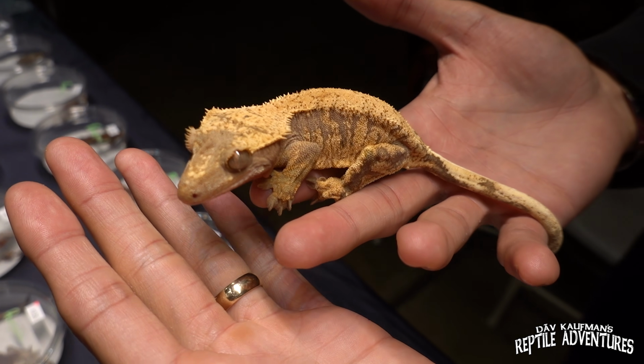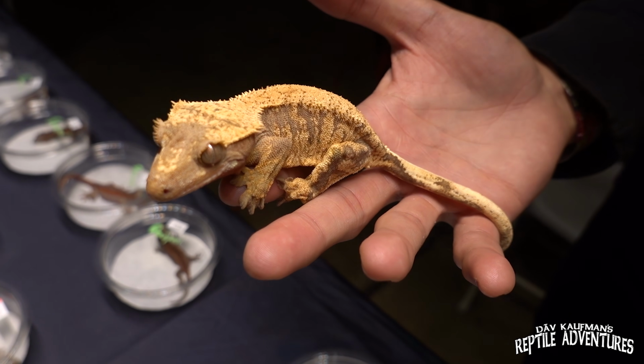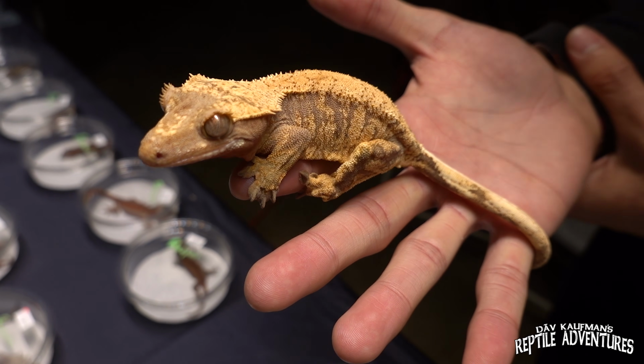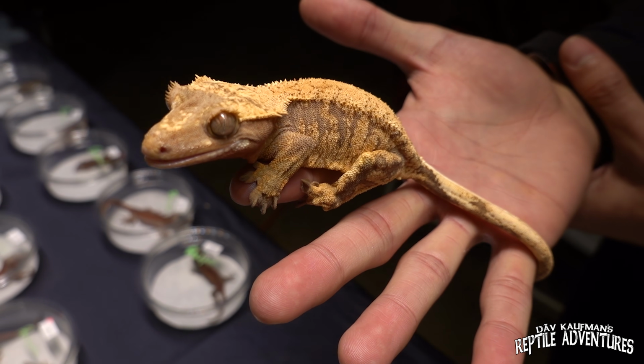I agree. As they start to be selectively bred and people start to work with them more, I think we'll see some of the most beautiful geckos in the world. I would like to see this with lily white and cappuccino. Already working on it. I bet.